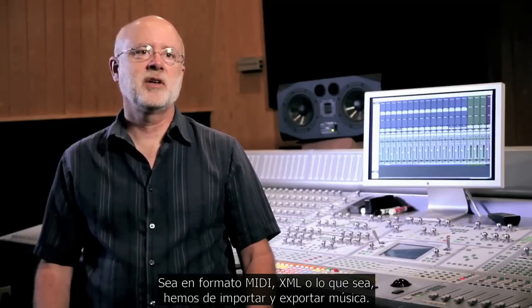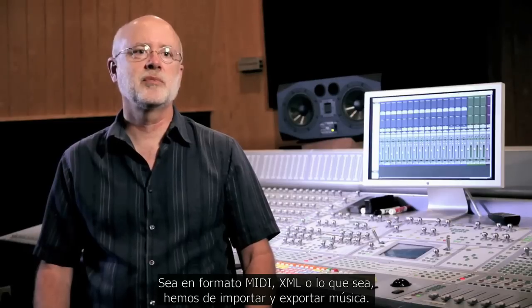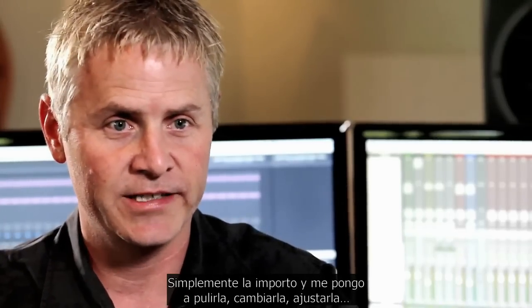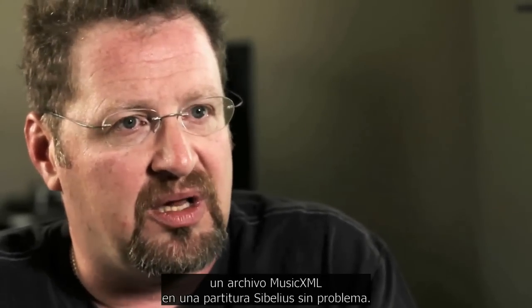Whether it's MIDI or it's XML or whatever it is, we need to be able to get stuff in and out of these programs. I just import it and then start cleaning it up and changing it and tweaking. Sibelius is really able to easily and quickly translate a MusicXML file directly into a Sibelius score.